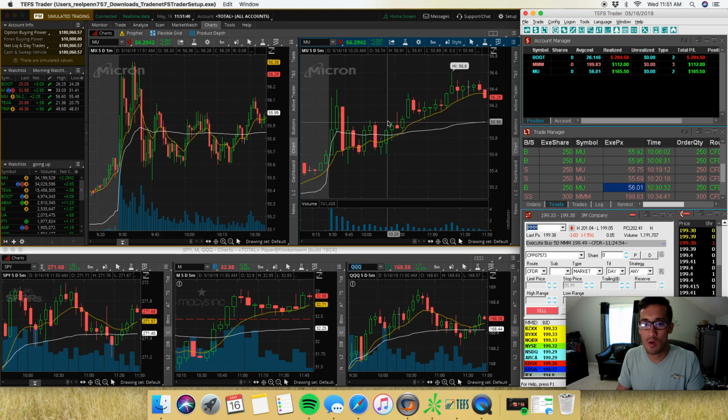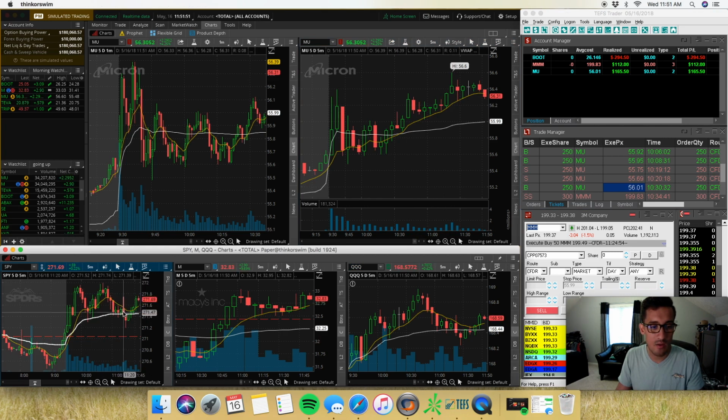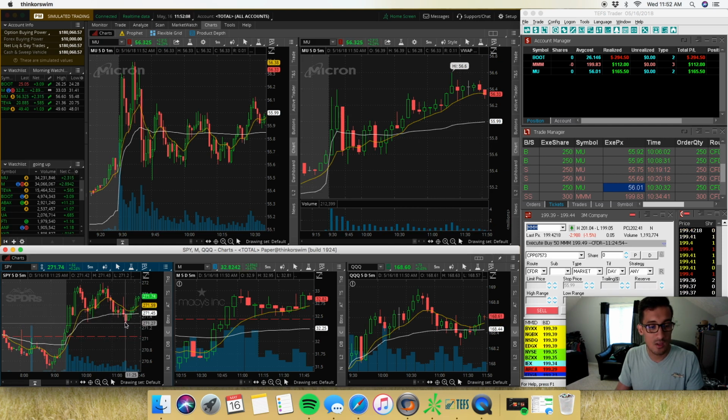So I went ahead and got long properly, 250 shares, stop at 55.60. And right here in this area, I started getting a little nervous. The market actually started coming down, probably a little bit before 11. Down here near 11, you can see the market was starting to go near VWAP, and it still had a little bit lower to go to fill the gap for the day.